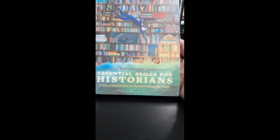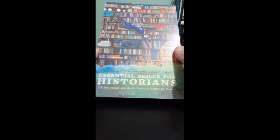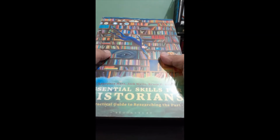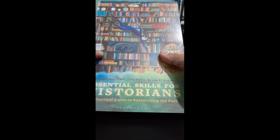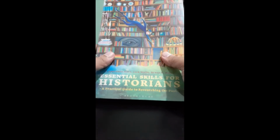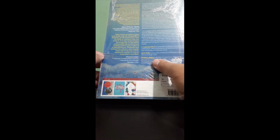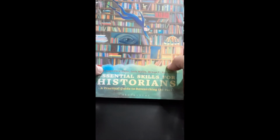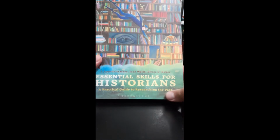This book is about the essential skills for historians. I am not a history major. I don't have any educational background about history, but I love history, and hopefully I will write some articles about history. Since I have no historical educational background, I will just self-study. This will help me to self-study to be a historian.